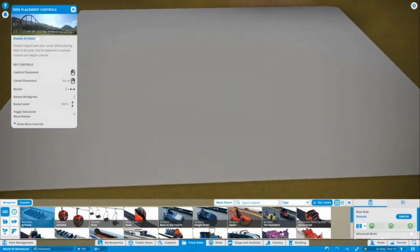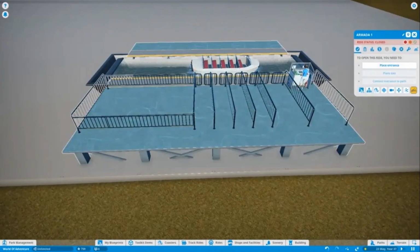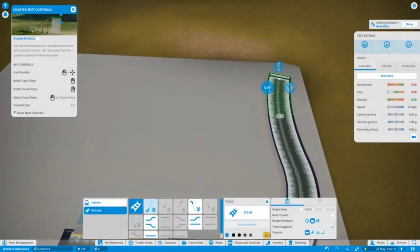And I'm also going to start on my next themed area in this episode, which is going to be my Italian themed area. And you'll see the coaster get built for that later in this video.